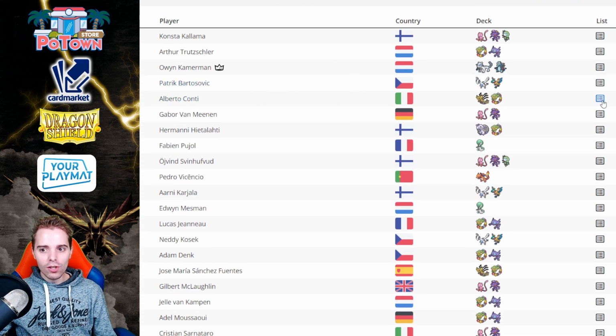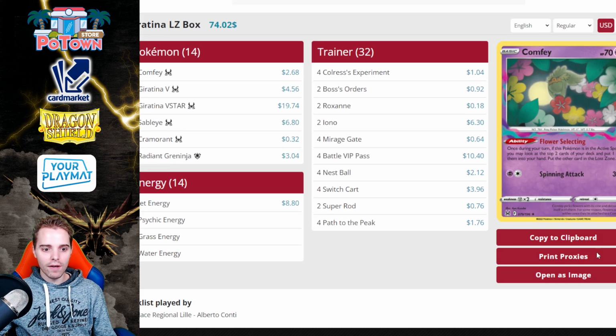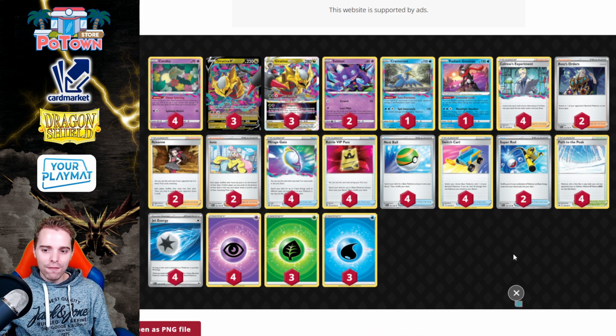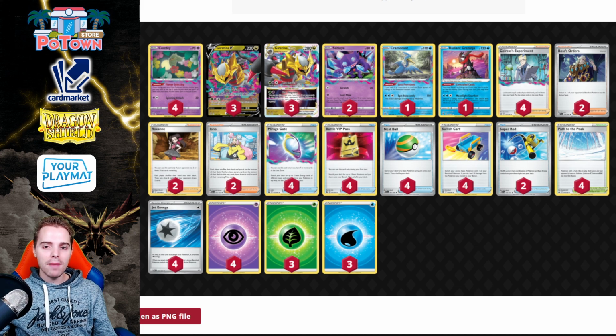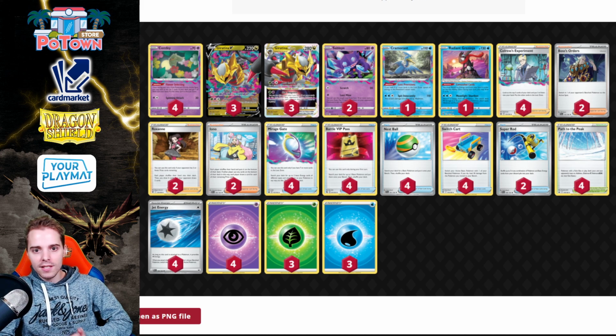Alberto Conti, the only believer of the Lost Tina out there, and this was a very crazy list. I've seen this before with 4 Path to the Peak, and they actually were not playing any Manaphy. So instead of going for the Manaphy, they just said 4 Path, Path wins games, Path, Roxanne, and also 2 Iono, 2 Roxanne, and Path.